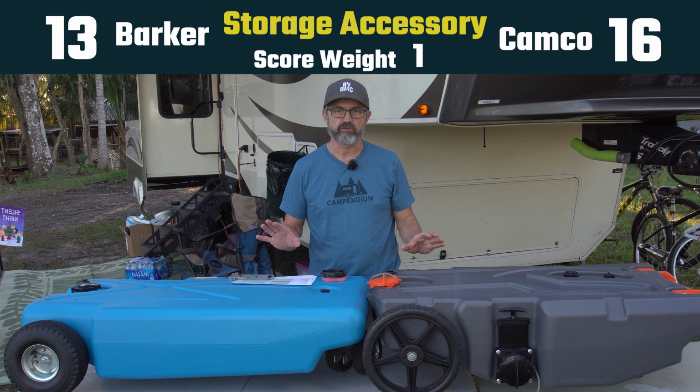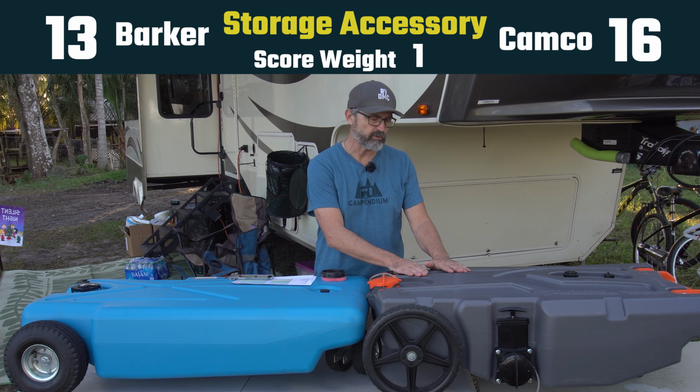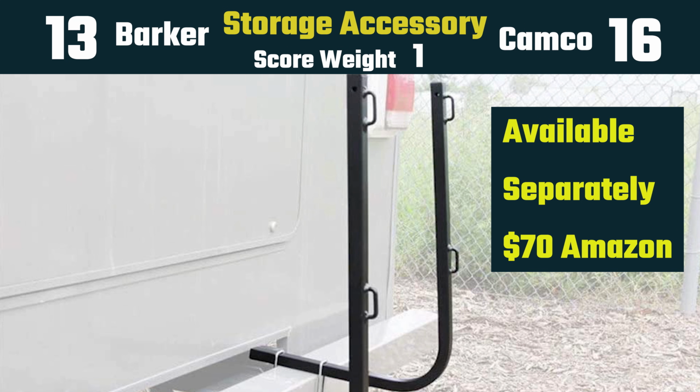Now, storage accessories. The Rhino Tote tank, actually you can get a kit that comes with it for a bumper mount to be able to attach your Rhino Tote tank to a 4-inch bumper.